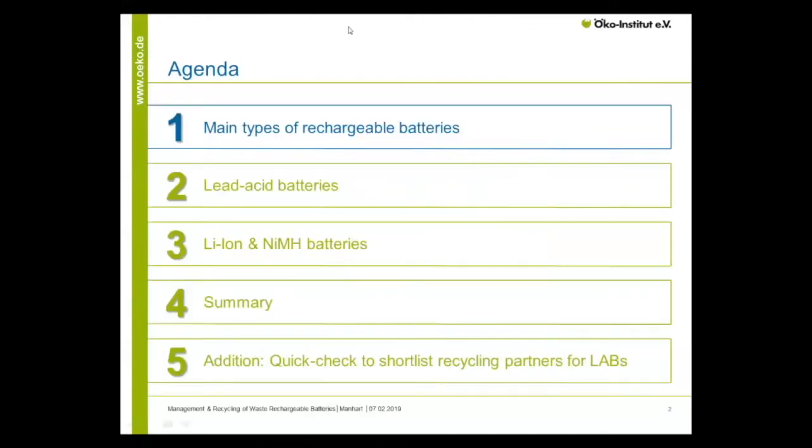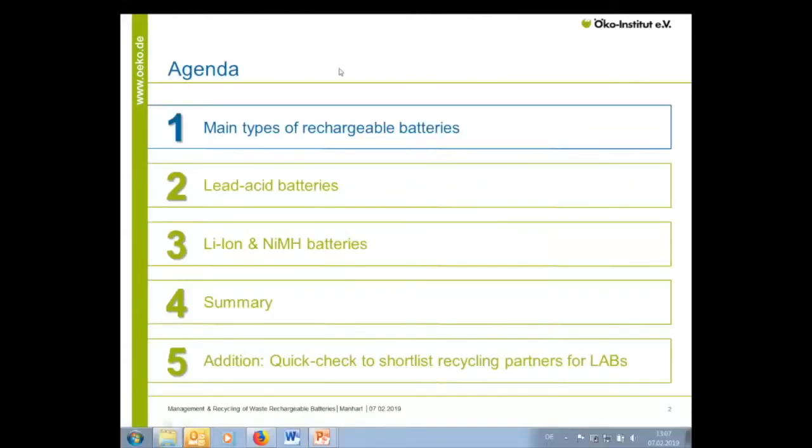To just give you a short overview about what I prepared, first the main types of rechargeable batteries, and then go into more details into lead-acid batteries, then lithium ion and nickel metal hydride batteries, their characteristics, the do's and don'ts for the recyclers, how to manage them, and where to sell them or where to ship them. A short summary, and then if there is still time and still demand, the fifth chapter, a quick check to shortlist recycling partners for lead-acid batteries.